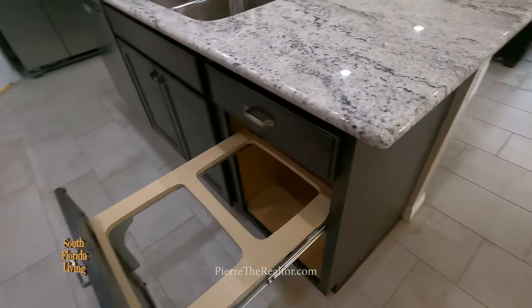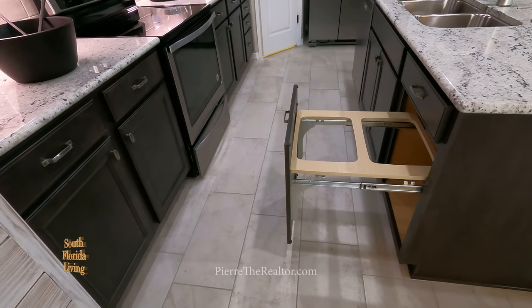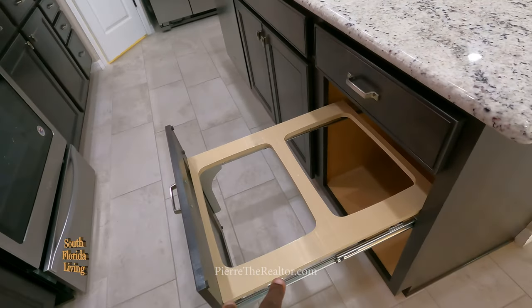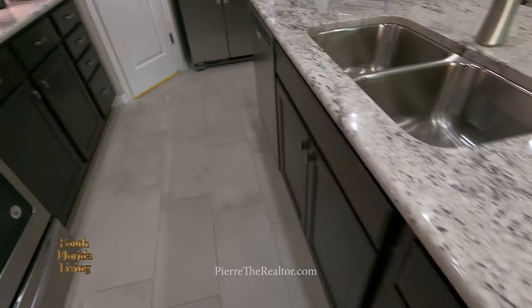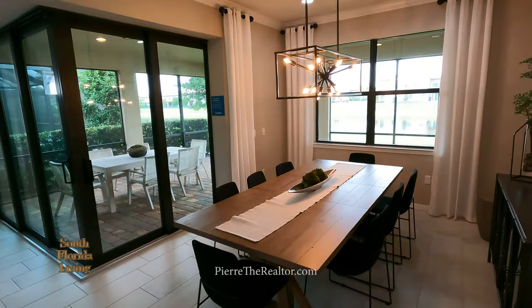See, this is why I open up everything, man. I like to see the goodies. You know when you see the UPS man come in, you just get the chills, like, yeah, the package is finally here. This is how I feel when I see this. So this is for your garbage. You put one as recycling, one's the regular garbage. That is nice how they do that for you right there. Let me open up over here. Okay, cool. Alright.